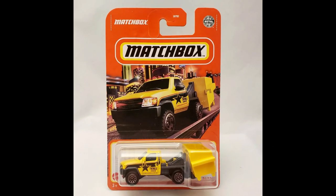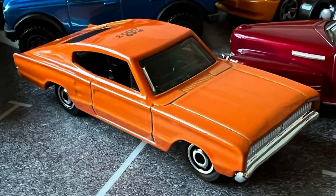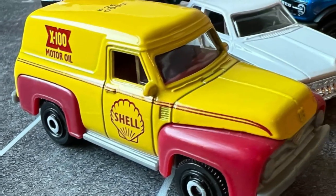So some new models from Matchbox coming soon. Here's the sneak peek of the cars.